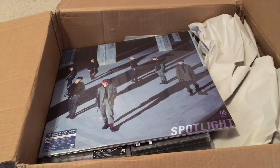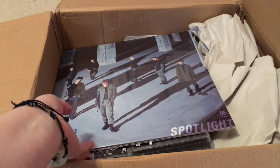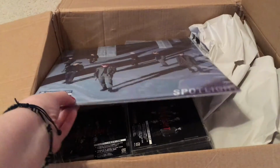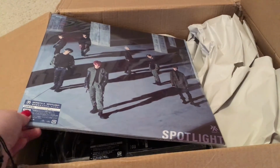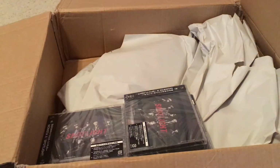The items that we have today are the different versions of Monsta X's third Japanese single and their first original Japanese song, Spotlight. We have the B version, which is LP size, and I believe the back cover has a random member's picture, so I'm not going to turn this around just yet, because I want that to be a surprise.